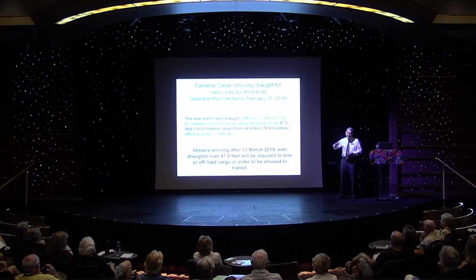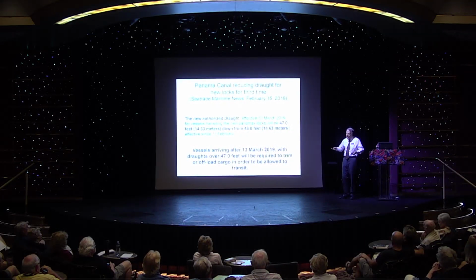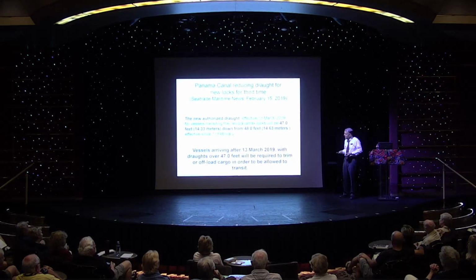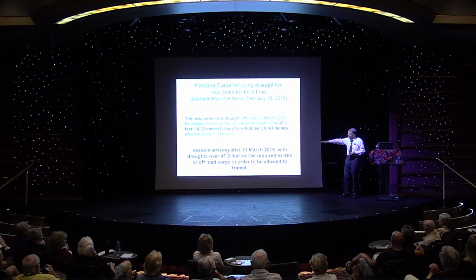They were promised 49 feet of draft. So what? What's the big deal? 2 feet. It's a very big deal because ships load to capacity. And if their draft is lower than 47 feet after 13 March, they've got to offload some of their cargo and ship it across the isthmus on the railroad perhaps and reload it again, if in fact they can. Some cargoes are not so easily moved around. This is a major problem. It's only going to get worse. They need to develop new reservoirs so that Gatun Lake can be replenished to keep it high enough so that they don't have to disrupt the shipping industry.